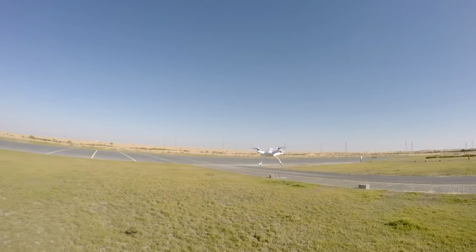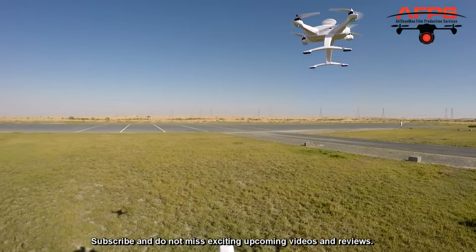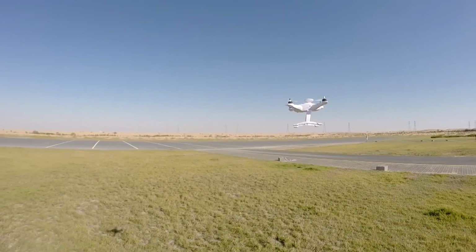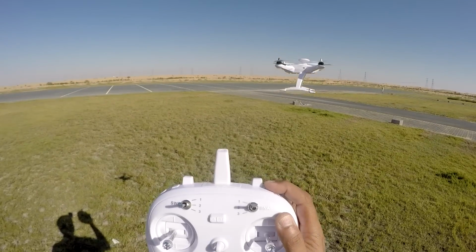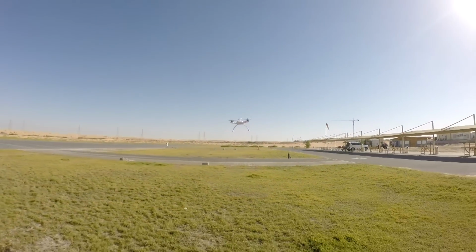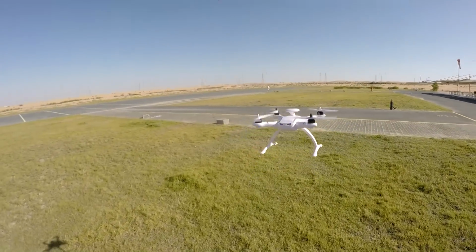All right, now check this out. So I turn the head away and I push this button here, which is auto follow. Okay, so right here the head is away. Now as soon as I press the auto follow button, the head turns to you. It's kind of scary, and then it starts following you. Check this out. You walk towards the quadcopter, it will fly backward.